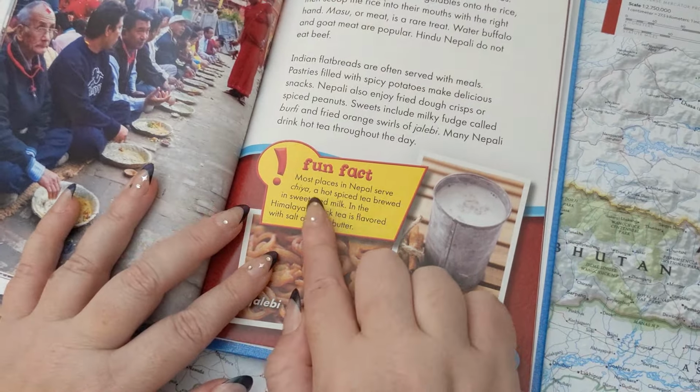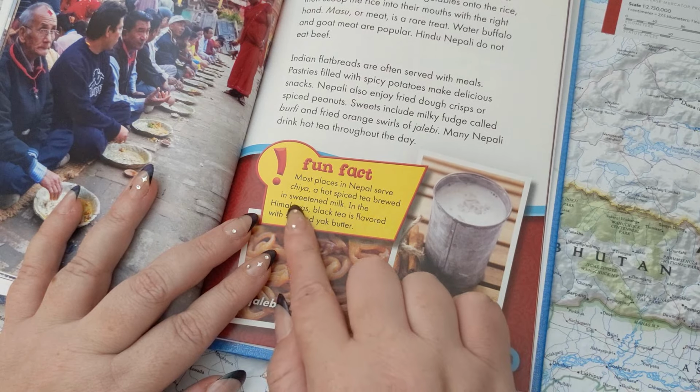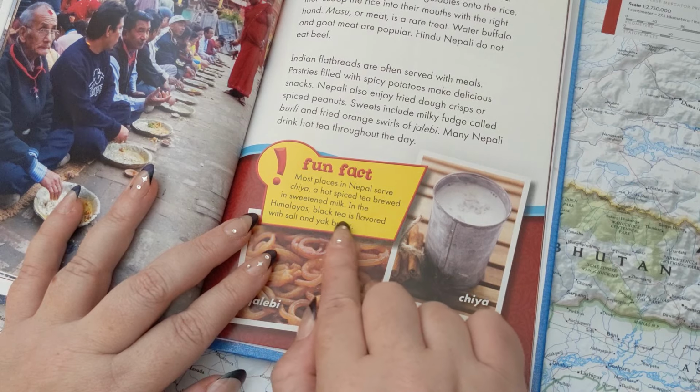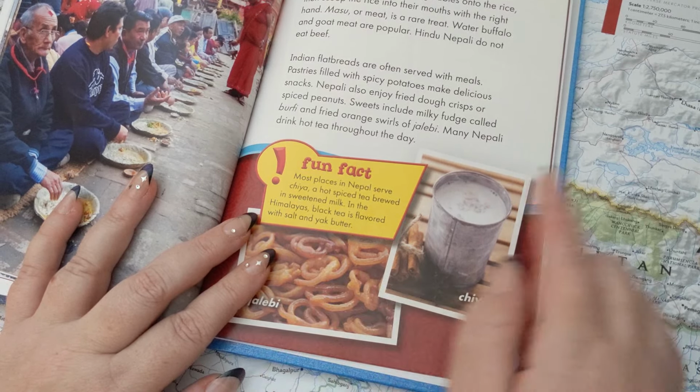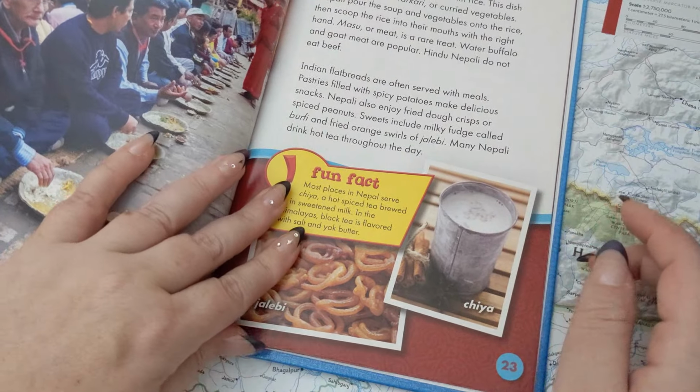Fun fact, most places in Nepal serve chia, a hot spiced tea brewed in sweetened milk. In the Himalayas, black tea is flavored with salt and yak butter. Yeah, I'd try all of that. It all doesn't sound terrible.